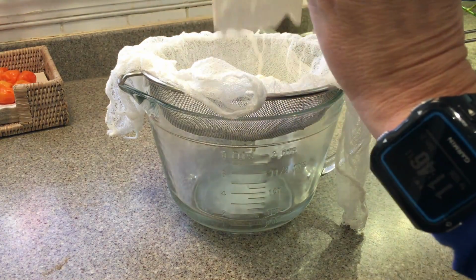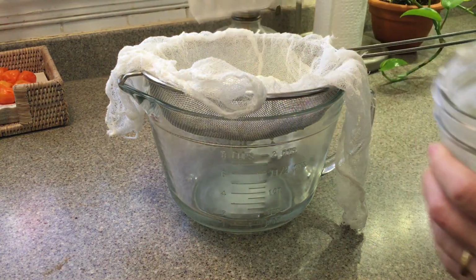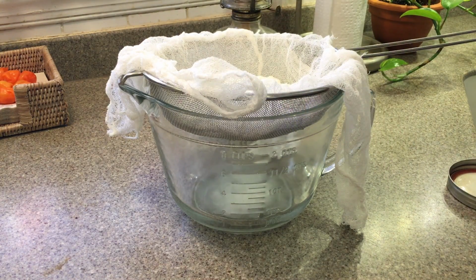So this is cheesecloth I had on hand, through a cheap strainer. And you just plop the yogurt in there. And you can see immediately the whey starts draining off. And then you let that sit. Pop it in the fridge. Let it sit. I've done it overnight before. I find that it will generally reduce whatever amount of yogurt you have by half.